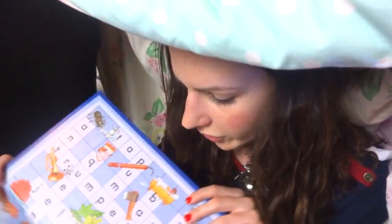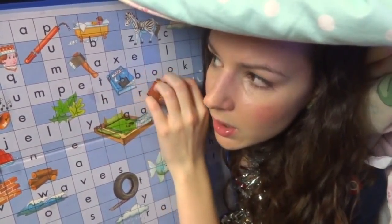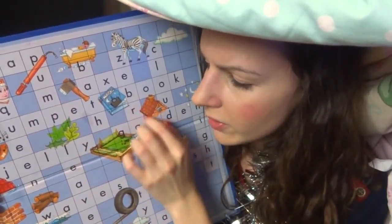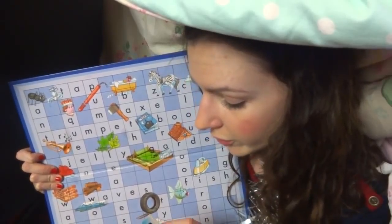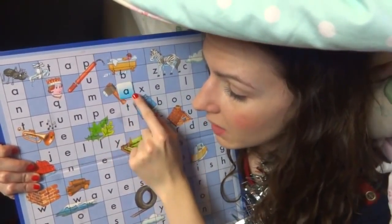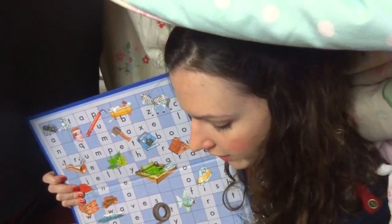Then this is the board. Ooh, I need my back stretched. So this is the board you get. Sodding thing. It's got pictures on it. So you get kind of, it makes it a bit easier. Well, I don't know why really, because it says the words there anyway. So you just pop down the tile. So A, for example, would go on A. Maybe A for axe. And you get counters like this one.